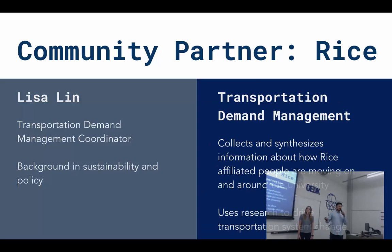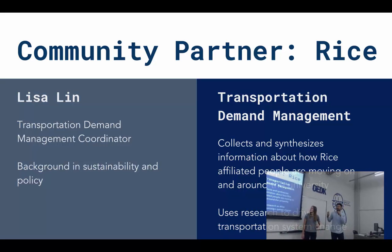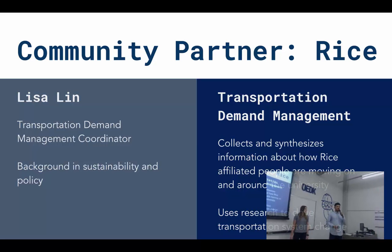And our community partner in all these efforts is Lisa Lynn. She's the Transportation Demand Management Coordinator. She's like the big transportation person at Rice, and she's a great resource for ideas and for implementation at Rice.